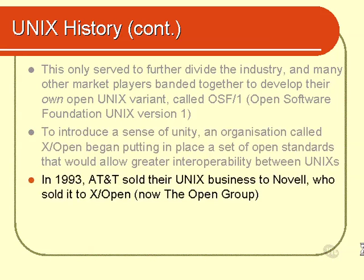A couple of other interesting points that happened. In 1993, AT&T sold what they called the official Unix business, the Unix trademark, to Novell, who then sold it to Xopen. Xopen are now known as the Open Group. So they are the trademark holders on the word Unix.